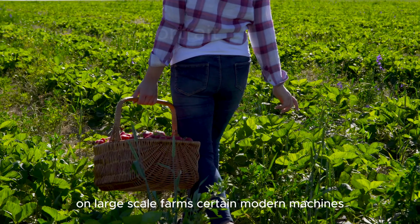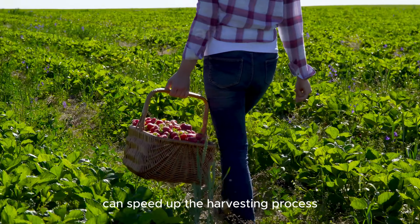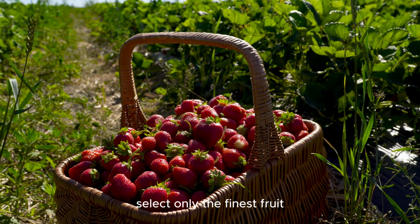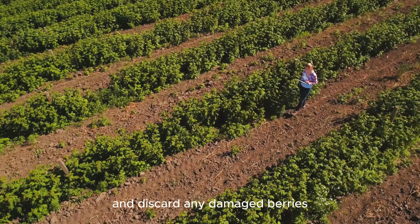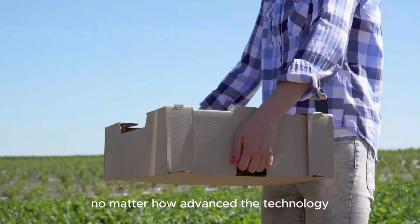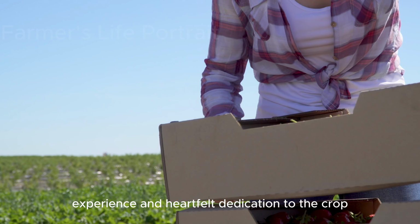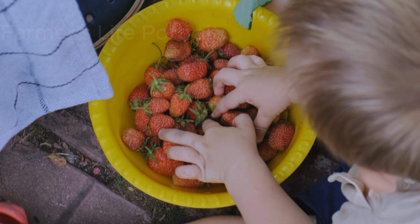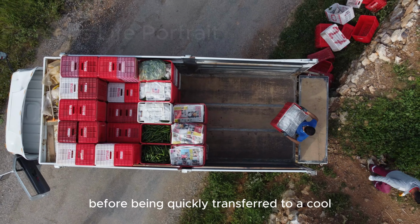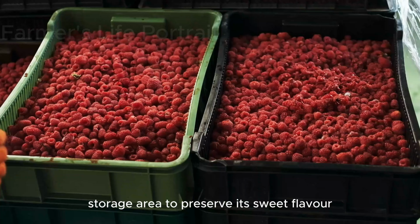On large-scale farms, certain modern machines can speed up the harvesting process, but farmers still must personally inspect each row, select only the finest fruit, and discard any damaged berries. No matter how advanced the technology, it is still their sensitivity, experience, and heartfelt dedication to the crop that remain essential. Every strawberry is carefully cradled and placed into a tray before being quickly transferred to a cool storage area to preserve its sweet flavor.